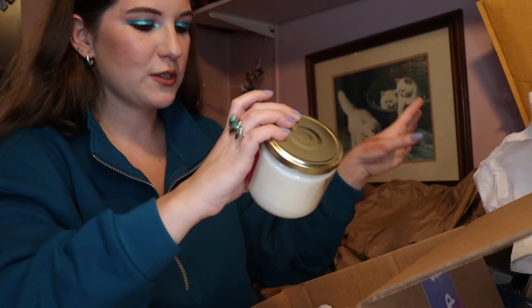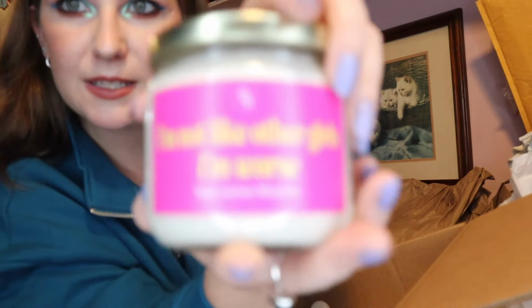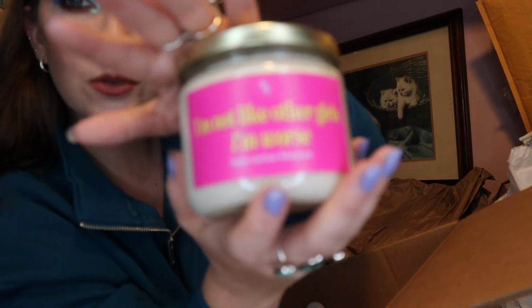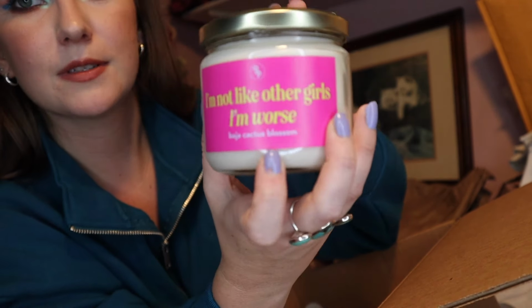Oh, I think this first one is the one that I got that wasn't holiday. She did launch a couple not holiday scents at the same time. And this one is Baja Cactus Blossom. They all have cute little labels also. Like this one says, "I'm not like other girls, I'm worse."